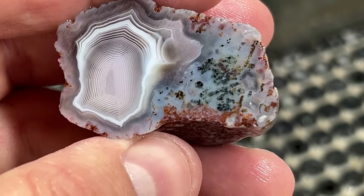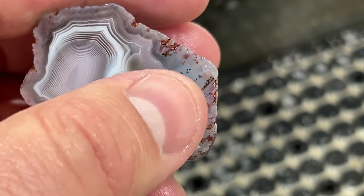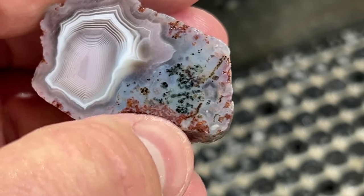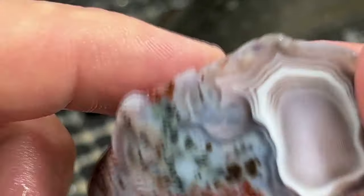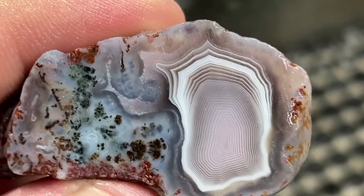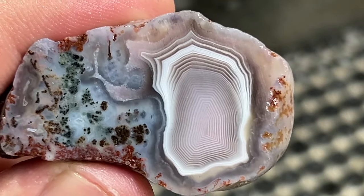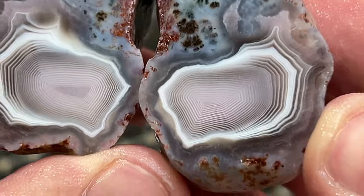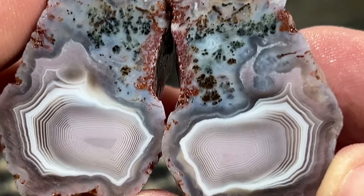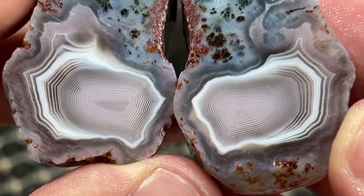That is just neat. This almost mossy looking stuff over here, and then the bands. I really like that one. Looks like a fingerprint. Wow. I think that's my favorite so far. Wow.